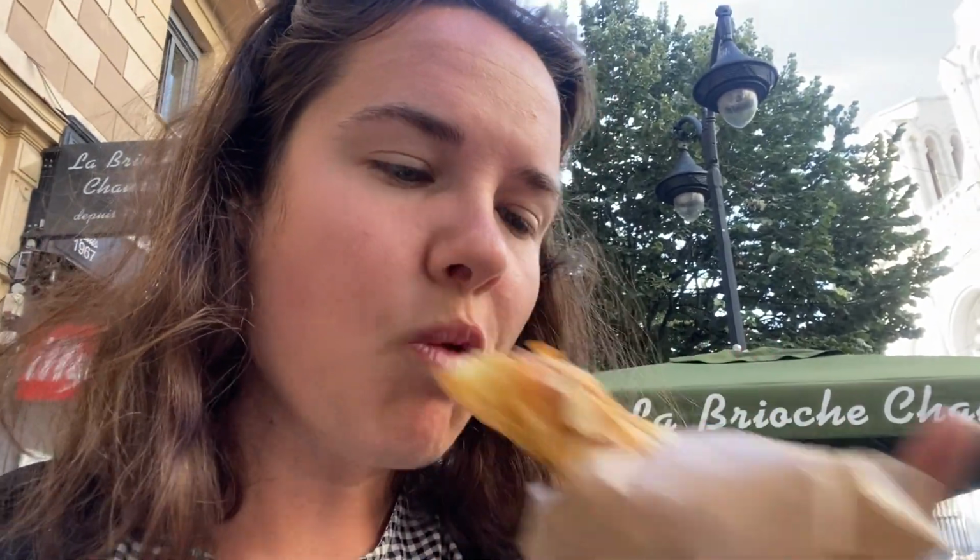Oh yeah. It's been kept in a refrigerator, so it's cold, but the flavor is phenomenal. I think I would try and find something that was warmer so it tasted a bit more fresh, but it's still really good.